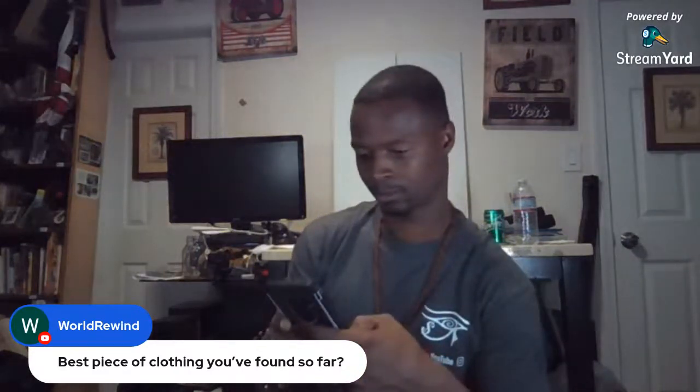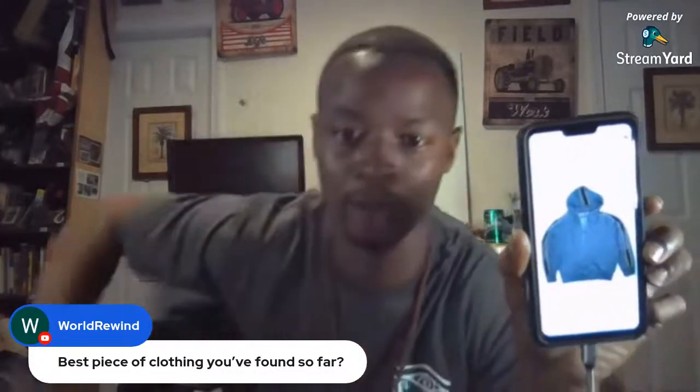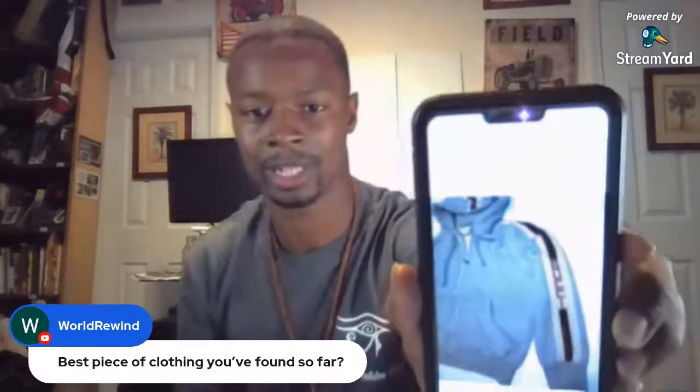The best piece of clothing I found so far. Let me show y'all real quick. Actually, two. I have two really good pieces that I found. So this is one of them. It's a Gucci sweater, and it has Gucci on the arms and on the top part of the hood right there. I wish I could see the picture better, or if I had it on the thing already. But yeah, it's tight.